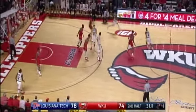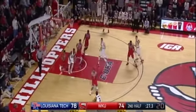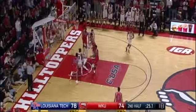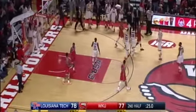McNeil across the timeline. Hands it off to Edmond. 30 seconds left. Edmond to his left. Edmond into the basket to Cosby for 3 on the wing. Good! 78-77. 25 seconds are left. And a timeout taken by WKU. He banged that one in.